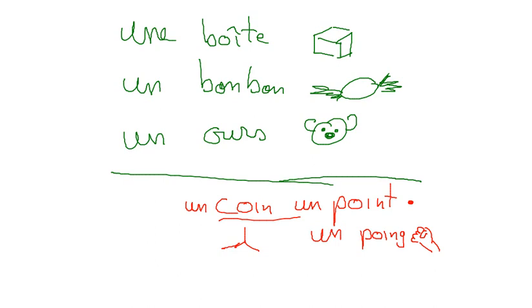Okay? And we also have, which is only for a few words, when the E and the O are together. And they just make the sound E. Un œuf, which is an egg. Un cœur, which is a heart. And in this case, those two are stuck together, but it's just the exception. You don't need to bother yourself with this for the moment.